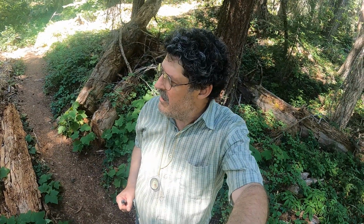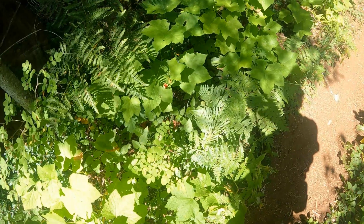This is a good chanterelle patch. I will be coming back here in about 3 weeks. They should start popping by then. Between now and then, we're expected to get some thunderstorms and some rain, and that should help bring them on.